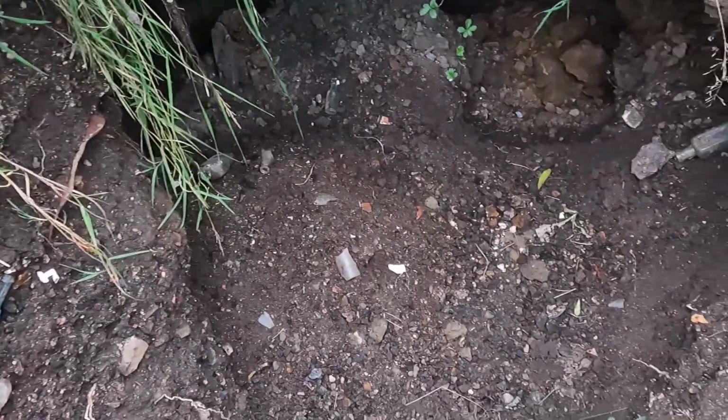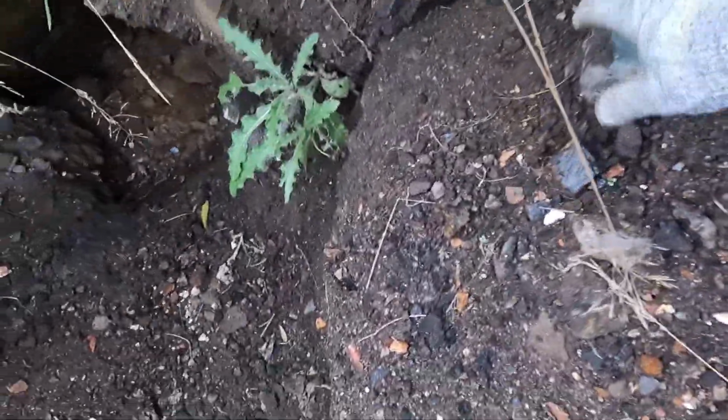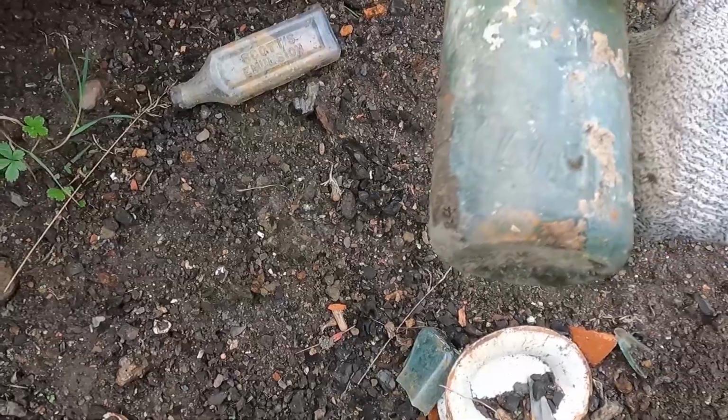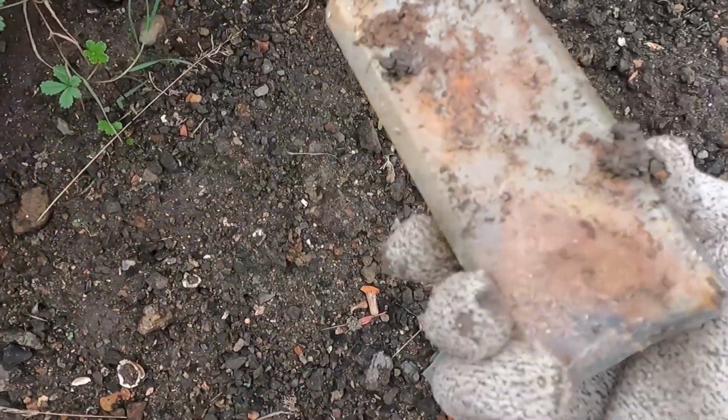Right, we're going to venture. I'm not going into the bottle digger's hole. It's a bit scary for me. I don't like going into anything overhanging, but I thought we could have a look what's been put out here. And this is a Scotts & Co. Skipton. And this is a Scotts Emulsion.